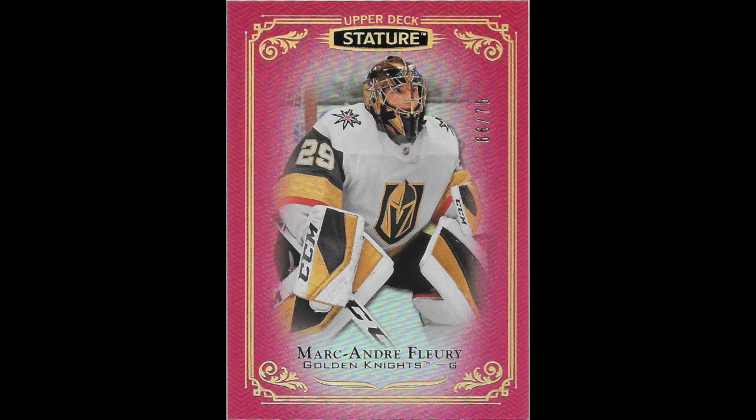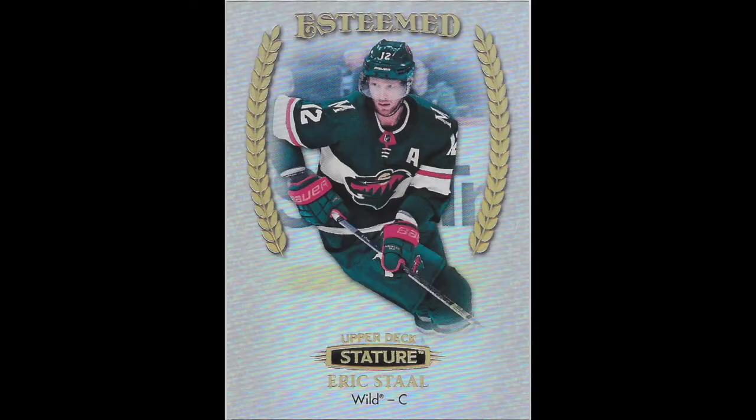So I'm now going to go to the last card because the last card is usually just an insert. Of course, by looking at the back, I can tell what it is. It's an esteemed insert, and these also do look really cool in person. It's just the base version, but it's really hard to pick up on camera or probably even in scans, but there's a really cool pattern within the foil along the edges that kind of matches the gold foil on the card. It's an esteemed insert of Eric Staal of the Minnesota Wild. It's really hard to make out the pattern from the glare here, but I can see a little bit of it. Very cool card for sure. So we'll put that one down.